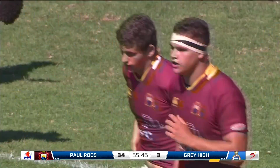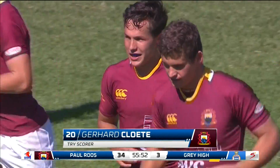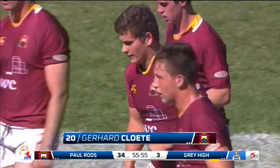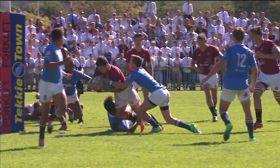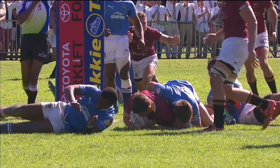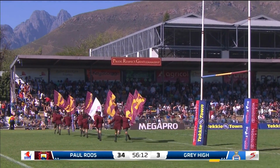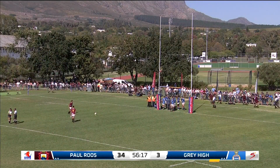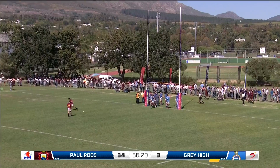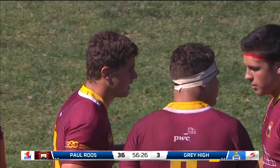Well, the replacement, Gerard Kluti, has found himself in the try scorers column. And it is try number 5 for Paul Roos as the Maroon machine keeps ticking along. Good line run by Kluti, and he's in for the 5-pointer. Well, the spirit here at Markotter Field is so alive and fine. What a great afternoon it is. So great to see so many happy faces and a wonderful schoolboy occasion as the conversion goes over from Cade Voliter, 36 points to 3.